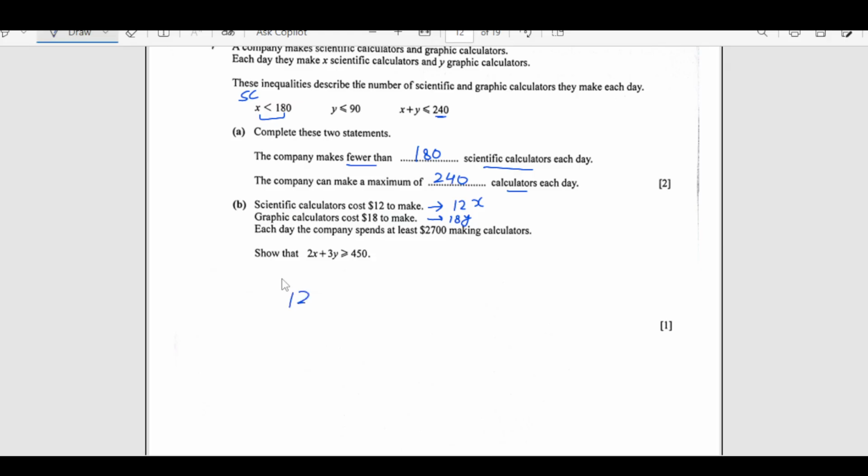So that means 12x plus 18y is greater than or equal to 2,700. Why am I taking greater than? It said at least this, so the minimum is this, and the greatest may be any. Show that 2x plus 3y is greater than or equal to 450. So let's divide this. We can divide by 6 times 2, and 6 times 3, and this is 450. So that's what we need to prove. So hence it is proved.